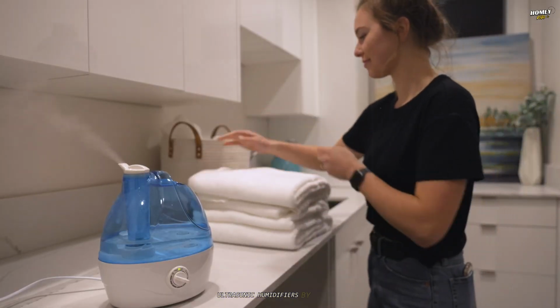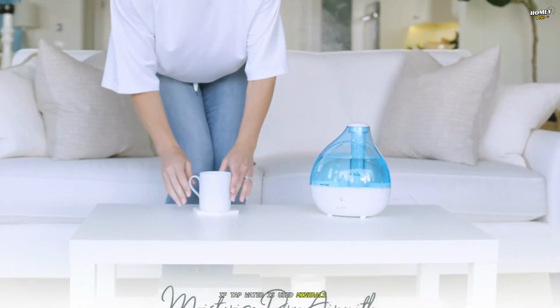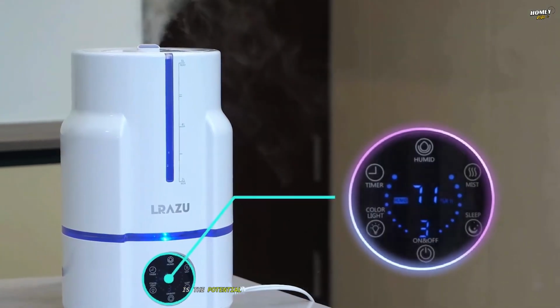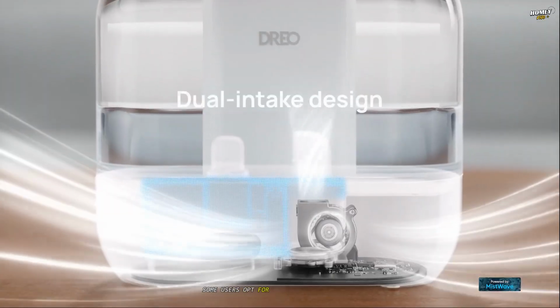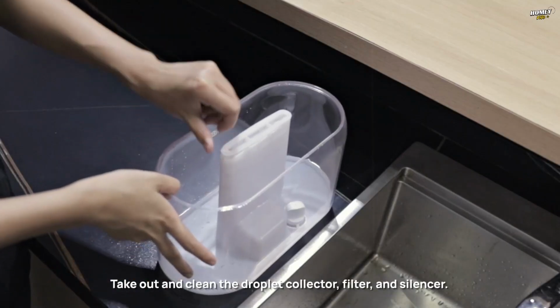Ultrasonic humidifiers, by contrast, release everything in the water into the air. If tap water is used, minerals can be atomized and settle as a fine white dust on furniture and surfaces. More concerning is the potential for bacteria or mold in the tank to become airborne. To mitigate these risks, some users opt for distilled water or add demineralization cartridges, but this adds to the overall cost and effort.